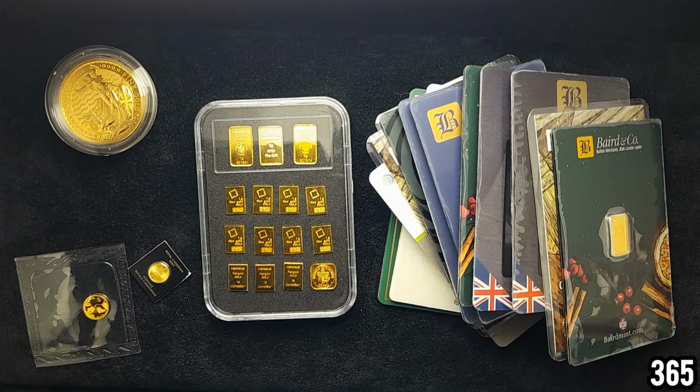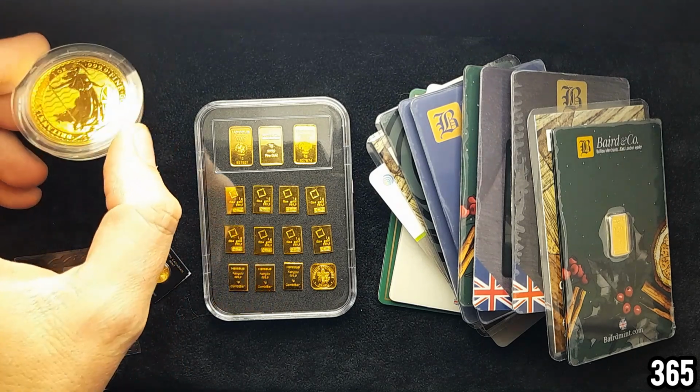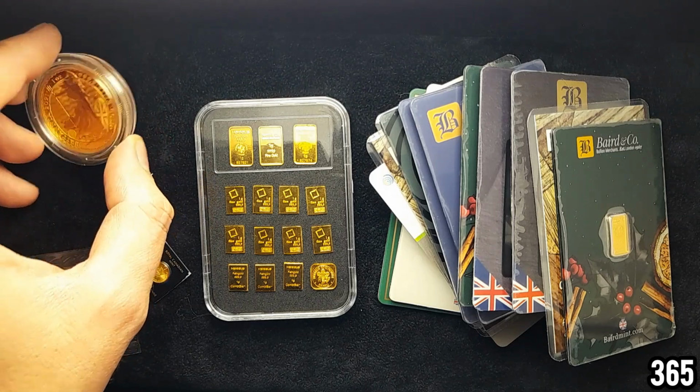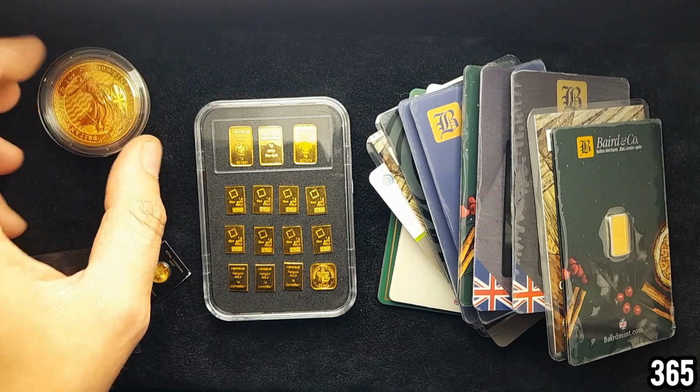Now, there's one last thing to take into consideration, and that is in certain parts of Europe, you're not allowed to spend over a certain amount of cash. So already in some parts of Europe, you're not able to pick up a whole ounce of gold using cash because by law, you're not allowed to spend more than a certain amount. And this is over the threshold for some parts of Europe.